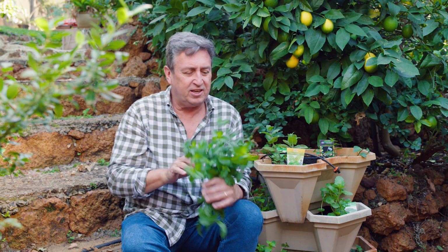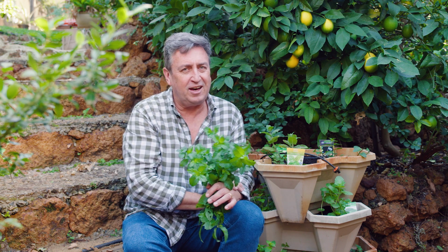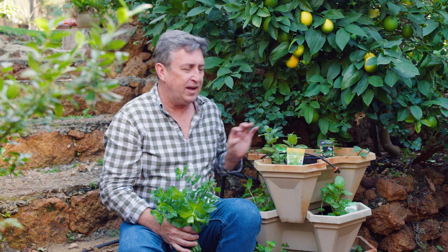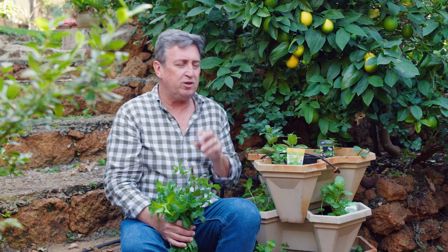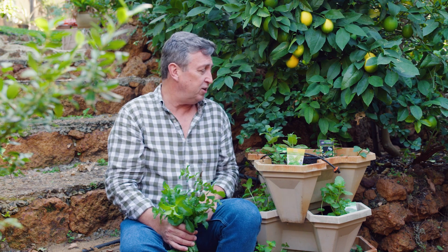This is common mint. Now, whenever you're having a roast lamb or whatever, fresh mint sauce, it's hard to beat. This one here is probably one of my all-time favourites, a new planting, but I've got it everywhere in the garden. It's apple mint, and it's got a distinctive apple fragrance to that as well, so you end up with the benefit of both flavours. If you're doing something like pork, it's absolutely brilliant.